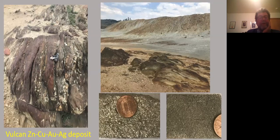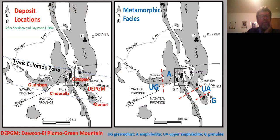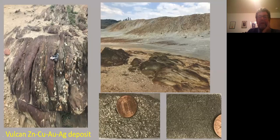Here are a couple of images of the Vulcan deposit. I imagine several of you have been here. This is the ugly looking spoils pile from the Vulcan deposit. This particular view is of this outcrop here. And this is on its edge. It's deformed, stretched out, largely muscovite and quartz here. This is what the sulfides look like. Pretty massive pyrite with some pyrrhotite. And this darker sample over here has a lot of sphalerite in it as well. So pretty massive looking ore here.